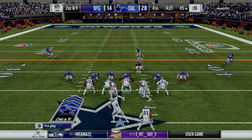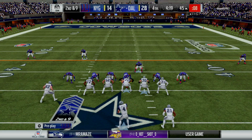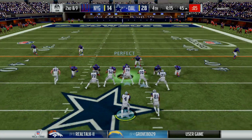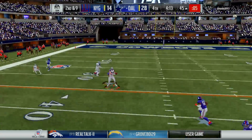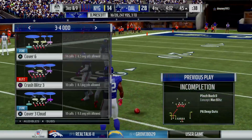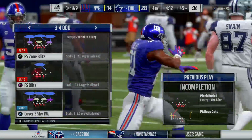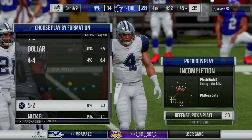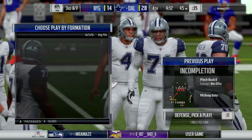Here we go, go to 54, wide. They play fake to Elliott. Now Prescott looking middle, and it's incomplete. Today's NFL, these big guys are featured receivers. They move them all over the place to try and find good matchups, and they had one. They were just unable to complete the pass.